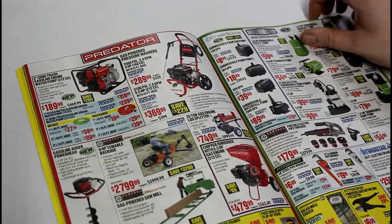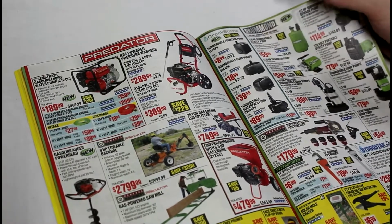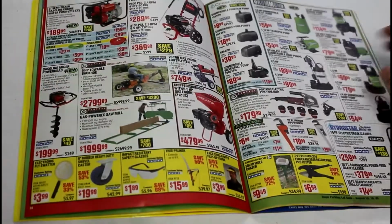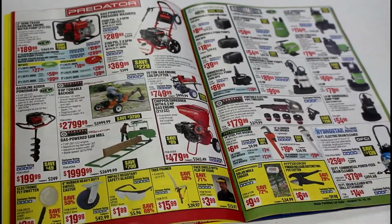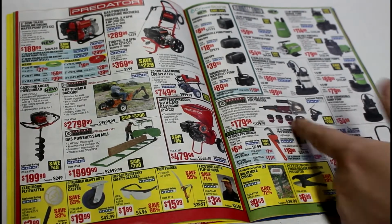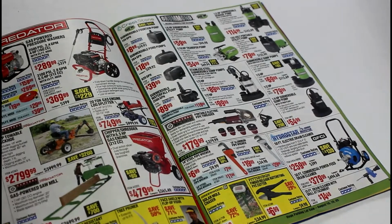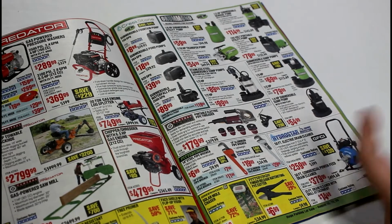This stuff's all really cool. Unfortunately, I don't have a use for any of this stuff. Kind of wondered about that tree pruner. I don't know if it's on page there or not. The tree pruner there. If anyone has that, you could let me know, please, how you like it. There's a pipe threading tool. I've never seen that one before. That's kind of neat. I don't have a use for it, but if I ever did, I'd go give it a try.